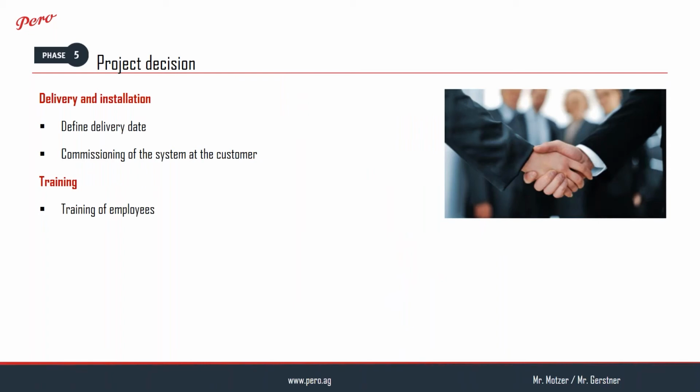Phase 5. If you have passed the 4 phases, the decision is very easy because you have noted all relevant details. Last step is to agree a delivery date and when the machine should be put in operation. For a long-lasting partnership, it is important that all employees trust in the machine. This will be reached by trainings and a good service support.